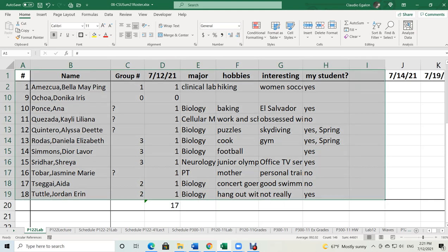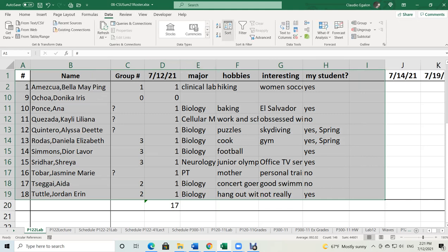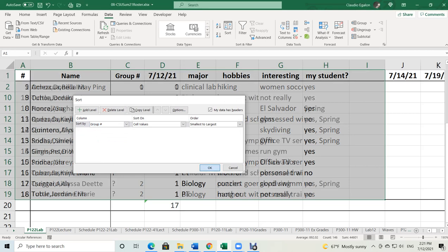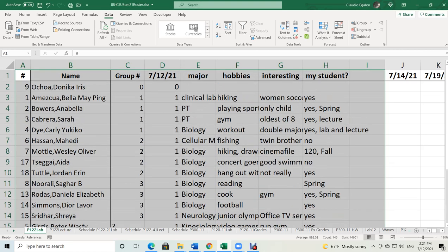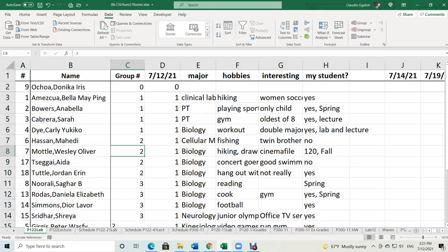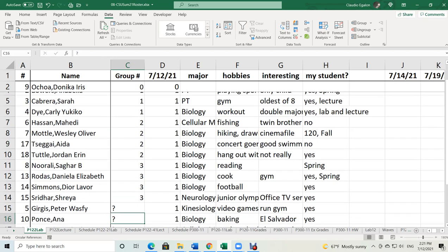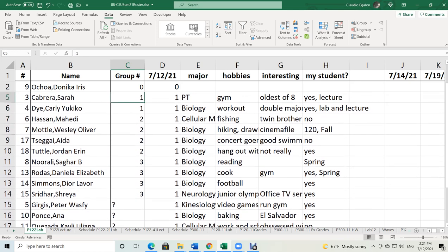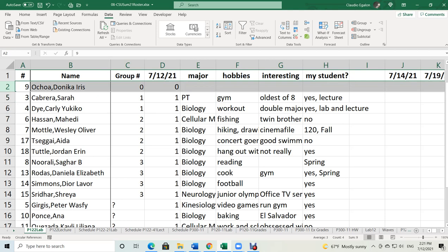Let me see, there are 5 students who don't have a group, right? So let me sort here by group number, smallest first. Okay, so let's do the following: let's put all those 5 students in a single group. I don't like to have five students in a group. Unless anybody knows Donica? Anybody knows Donica?